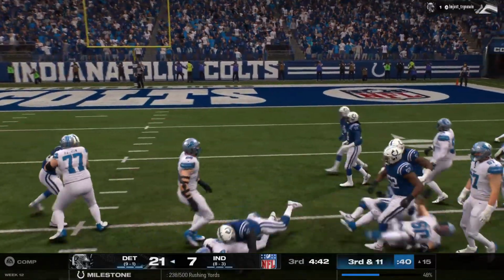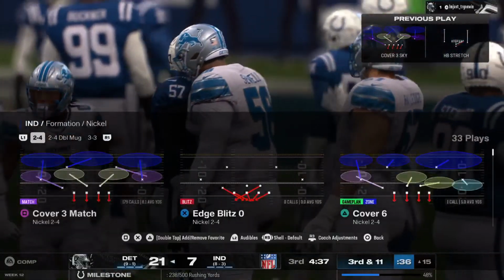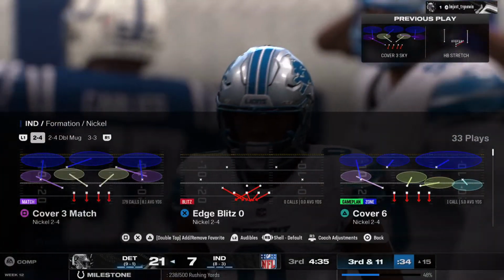They hand it to Gibbs. And he will not be able to get free, picking up only a yard. Now, it's 3rd down.